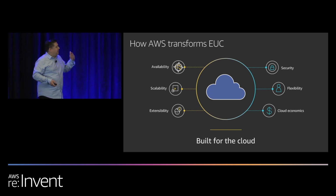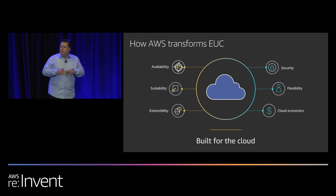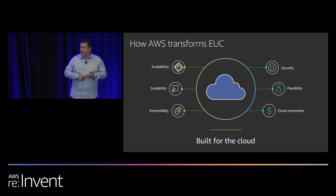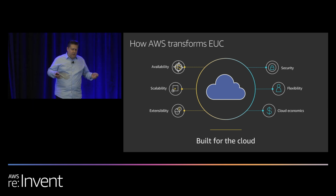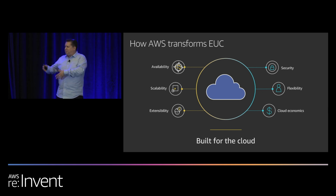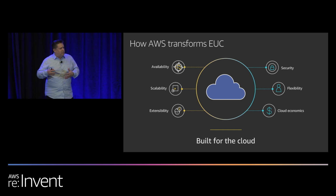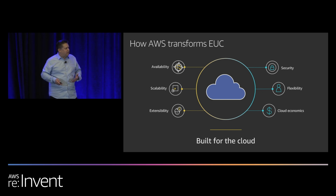So for availability, we're globally available. For security, keep the data from the edge. Cloud is inherently secure. Scalability, scale up and down. Flexibility, any OS, anytime, anywhere, any place, right? Extensibility, those APIs we talked about, where you can run your business on top of ours and automate, right? And cloud economics, when we talk about don't overbuy, pay for what you use. So this is what we mean by built for cloud is good for modern EUC.